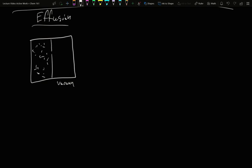Gases, there is no suction. Vacuum doesn't exist. It's not a thing. It doesn't pull stuff in. What happens is those gases are just bouncing around. They're bouncing into other gases. They're hitting the walls. And as they bounce, they might hit the hole or they might miss it. Sometimes they will pass right through the hole and get to the other side.